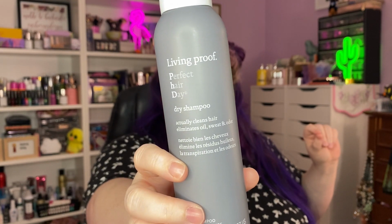And then I placed an order with Ulta specifically for one item and then ended up putting other things in my cart. You know how we do. The one item that I bought was 5 times the points for that day. And y'all, this is the bougiest thing. It is so bougie, but it is so good. This is the Living Proof Perfect Hair Day Dry Shampoo. Y'all, there is no better dry shampoo, and I've used them all.